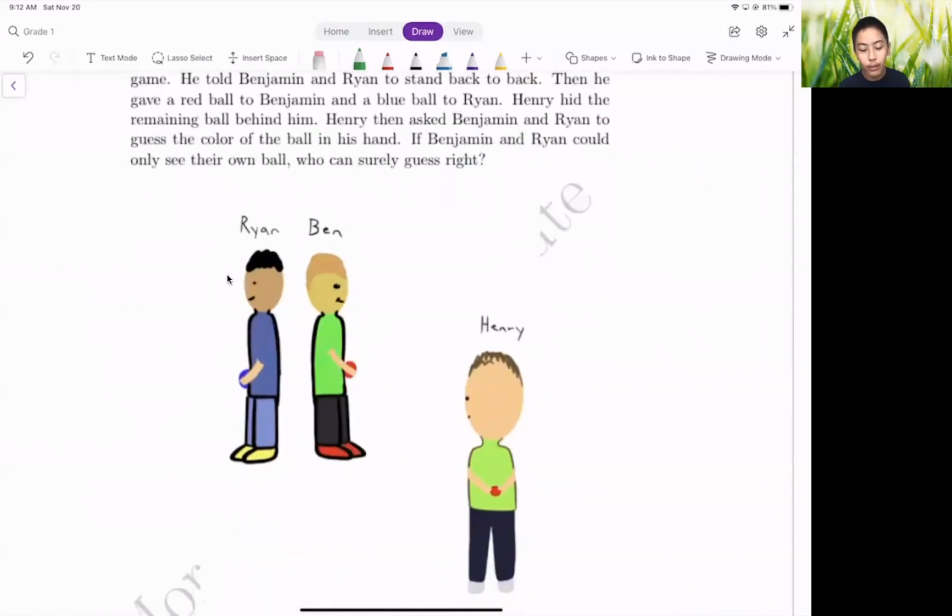Of course, we have to see what color of ball each person has. Well, let's first look at Benjamin's ball. Benjamin's ball is a red ball. So if he has a red ball and could only see his own ball, then he can't tell for sure if Henry has a blue one or a red one, since those are the two that are left. So he can't be 100% sure. But Ryan, because he has a blue ball, can know for sure that Henry has a red ball, because that's the only color left between Benjamin and Henry. So who can surely guess right? Well, Ryan can surely guess right, because he has a blue ball.